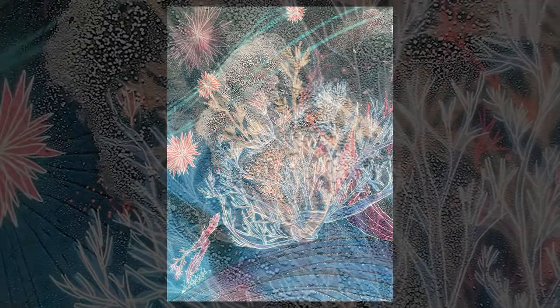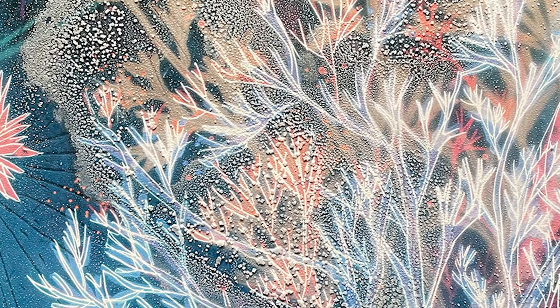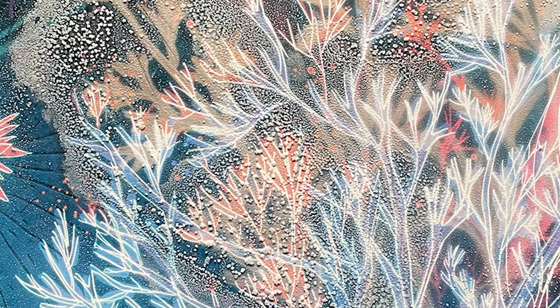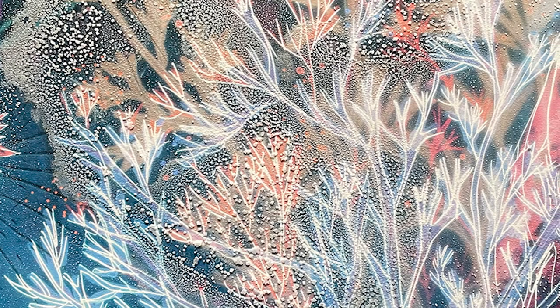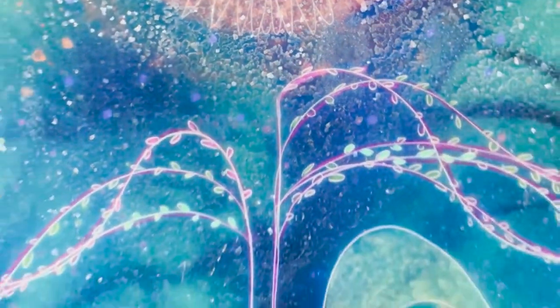And it wasn't until later in my life that I realized how much that really played a role in my inspiration for making work. So my work in general is kind of referencing the micro and macro worlds. Looking into a microscope is very similar to looking into a telescope. So I really see my images as a play between the two worlds.